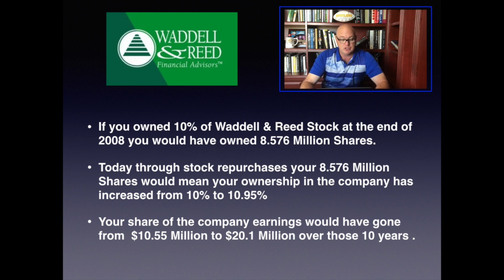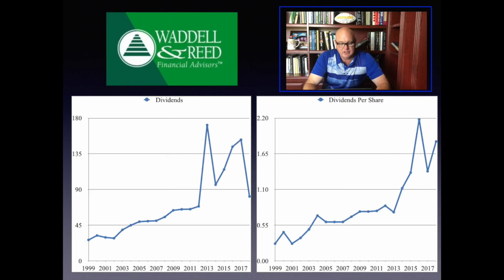Your share of the company's earnings, well, the company made about $100 million in 2008, and about $200 million last year. So your share of those earnings has gone from about $10.5 million to about $20 million. So the stock repurchases have enriched the shareholders just as you'd expect. Dividends per share. This is a mixed bag.